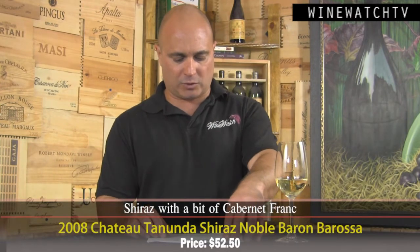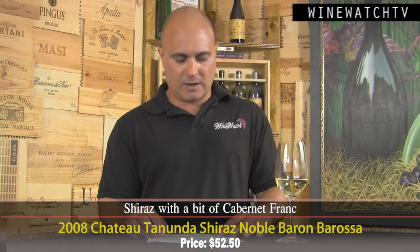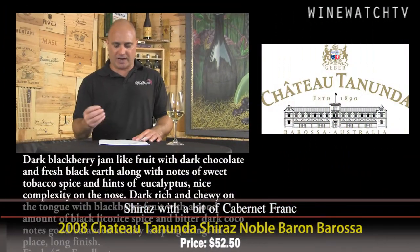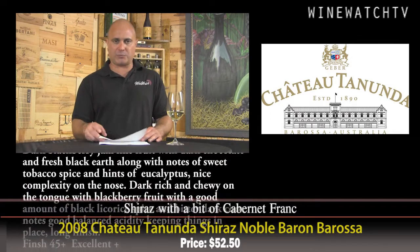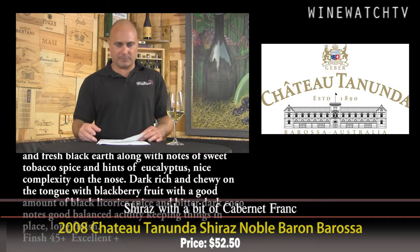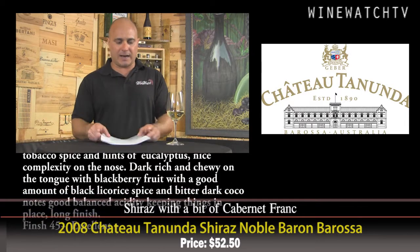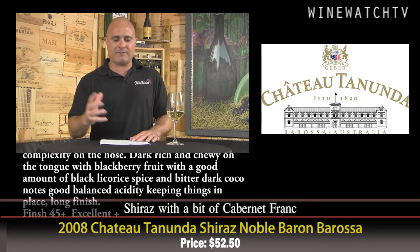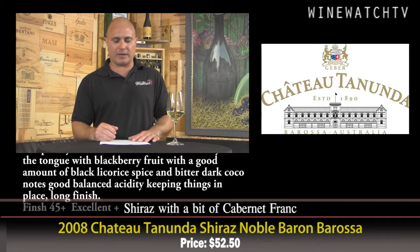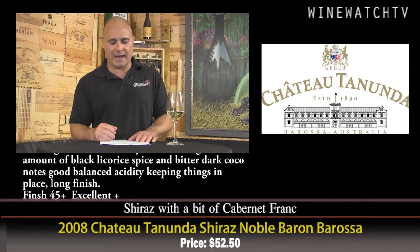And then the Noble Baron Shiraz. This is mostly Shiraz with a bit of Cabernet Franc, aged for 18 months in French and American oak. They've got a lovely dark blackberry jam-like fruit to the nose here. Dark chocolate, fresh earth, notes of sweet tobacco spice, a hint of eucalyptus. Nice complexity on the nose here. Dark, rich, and chewy on the tongue with a lot of blackberry fruit. Good amount of that black licorice spice, bitter cocoa notes. Lovely balance of acidity holding everything in place. Only 500 cases produced of this wine in the $50 price range, but excellent juice.